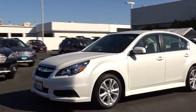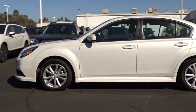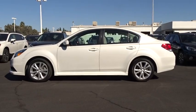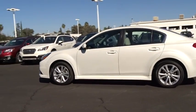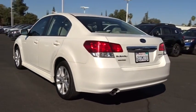2013 Subaru Legacy. The Subaru Legacy offers a roomy interior and a dynamic drive you feel every second you're in the driver's seat. It's a refreshing alternative to the alternatives. This vehicle has less than 15,000 miles. Here are some of this vehicle's great options.